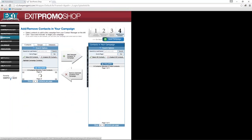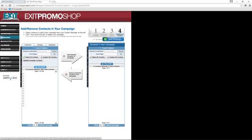Now it's going to ask me to add what contacts I want into that campaign. And then I hit Save Campaign. That campaign is going to just start happening. It's going to run automatically.